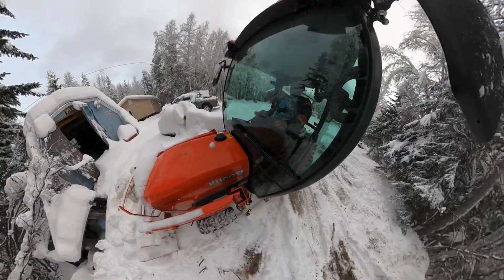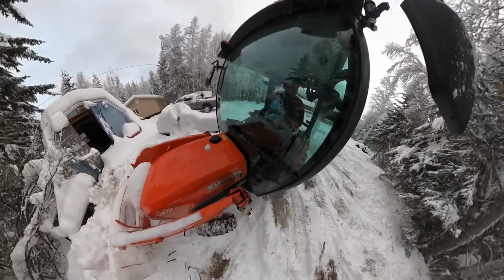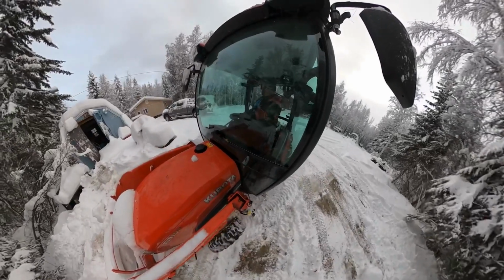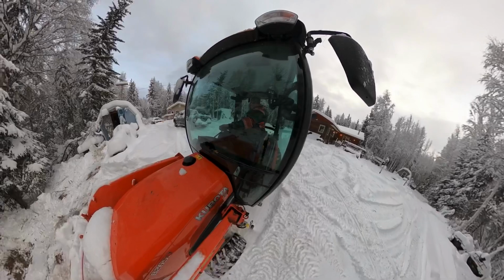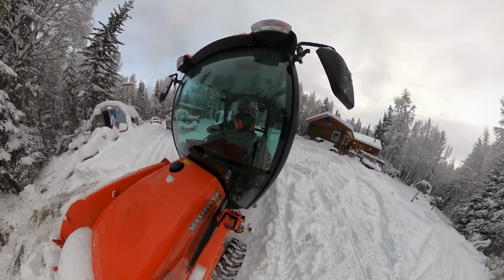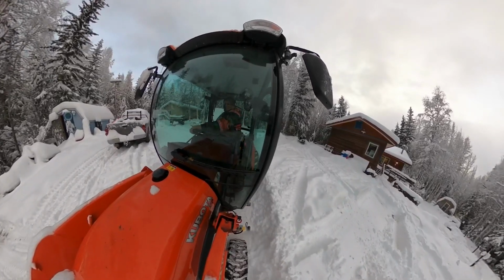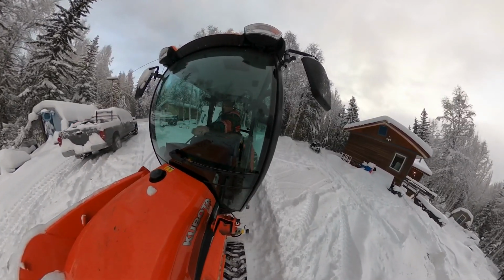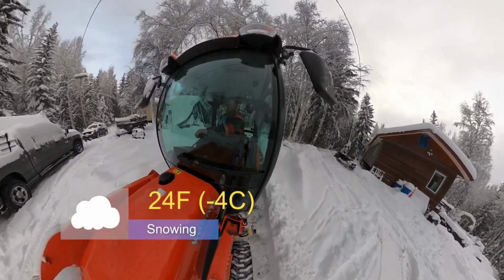Well, I have to tell you, I was getting so warm in here that I had to kick on the AC because I was getting fog all over the windows in here. Couldn't see anymore. It's a good problem to have, being too warm in the cab while you're out here doing a little snow work, though. Still, the temperature's not bad today. It is about 24 degrees Fahrenheit. I'll put that in Celsius on the screen, too.